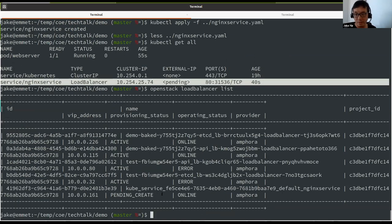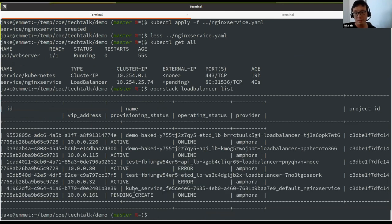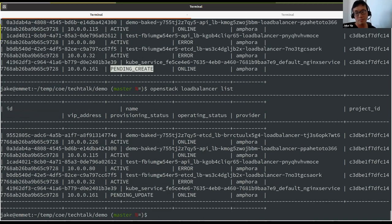you can see that the OpenStack Octavia load balancer is being created in OpenStack land. All right, so this is under pending create. It generally takes a while before it is ready, because it needs to spin up the amphora.